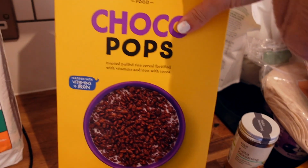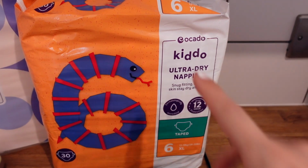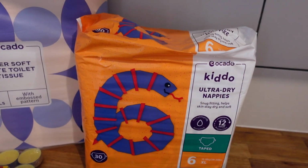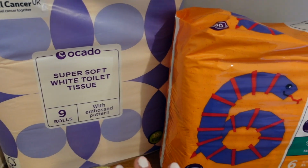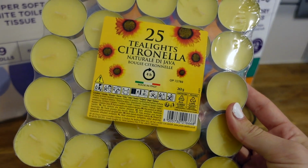Some Cocoa Pops for breakfast. That was £1.35. Some nappies for Lilac. They are £2.99. Toilet roll, because we just use it so quickly. That was £3.65. And then I got these for when me and Curtis sit in the garden in the evening.